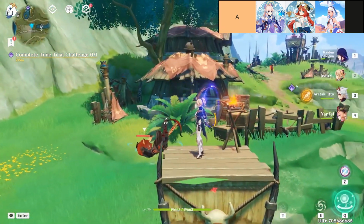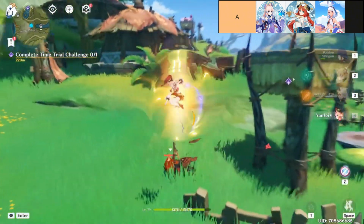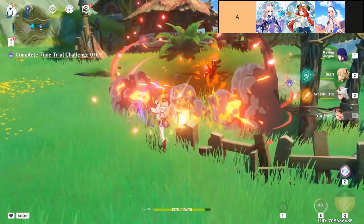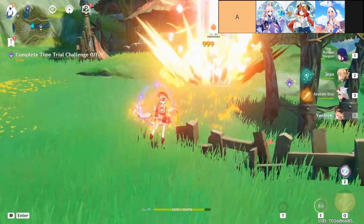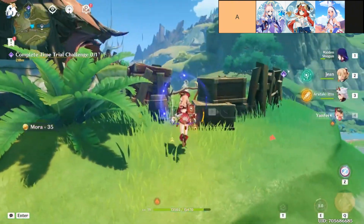Now, let's talk about the rising star from Natlan, Mualani. When you first experience her trial, it's hard not to be impressed by the damage she can dish out. Think over 200,000 damage consistently. This girl knows how to pack a punch, but there's a catch. Her skills shine brightest when facing a single opponent.